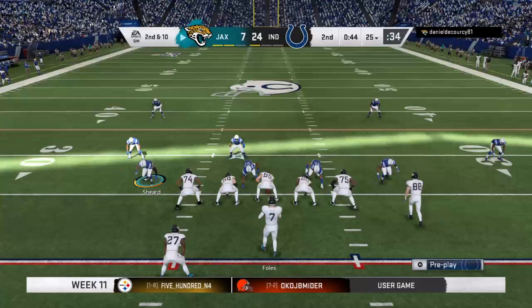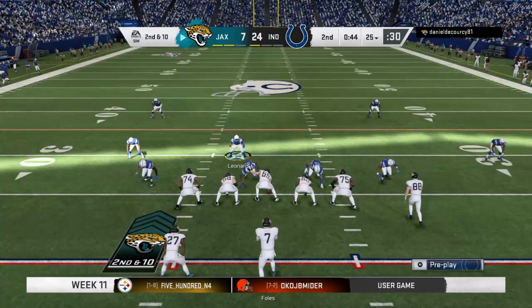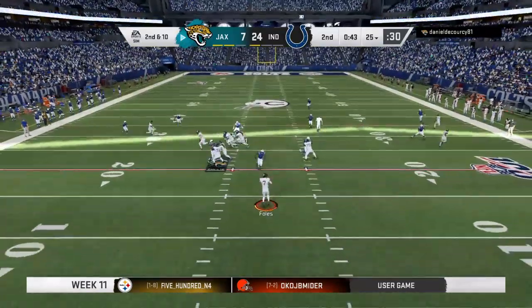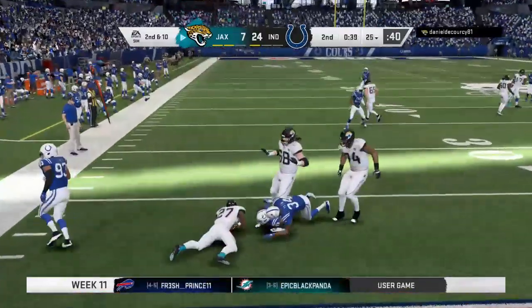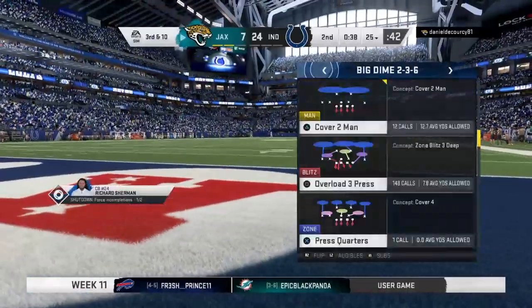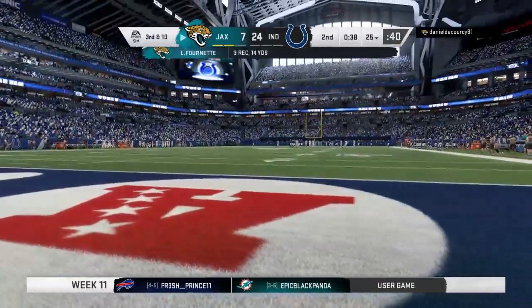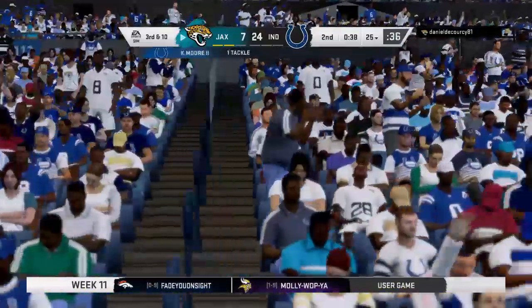An incomplete pass leads to 2nd and 10 from the 25. 2nd and 10. He'll set up the screen to Fournette. Nothing on the screen that time. Now it's 3rd down. Now the Colts will use their 3rd and final timeout as they stop it here with just under 40 ticks to go in this first half.